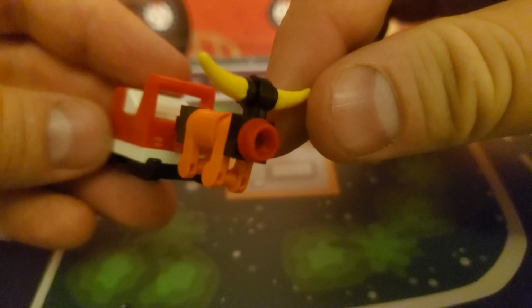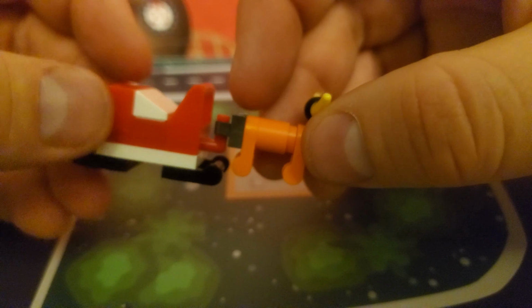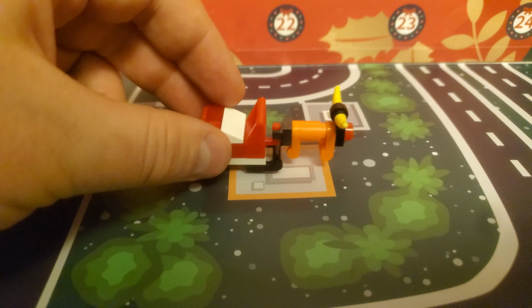Though, you know, if they were really nice, they could have given me 2 reindeer since, you know, we got 2 sleighs. But I guess the other one is just a backup in case the warranty expires. Zoom!